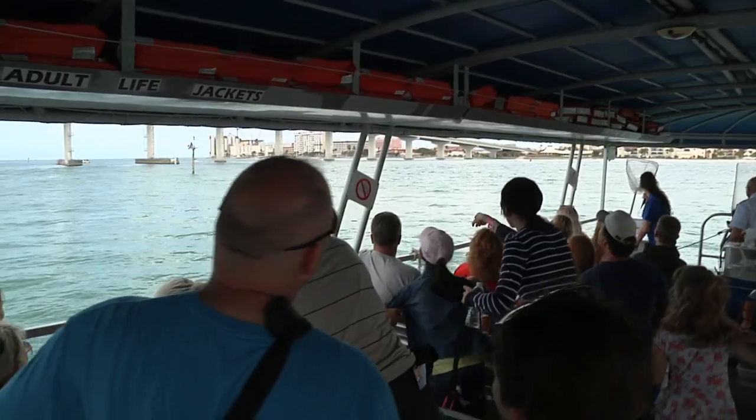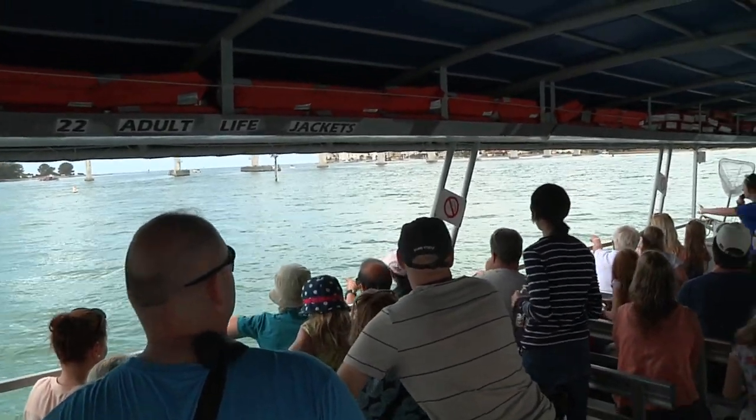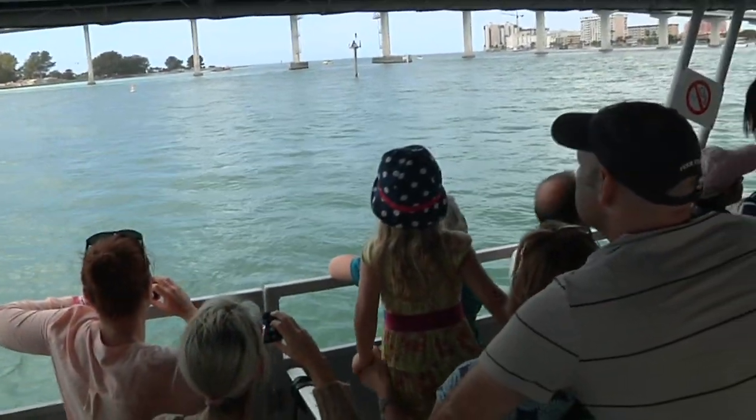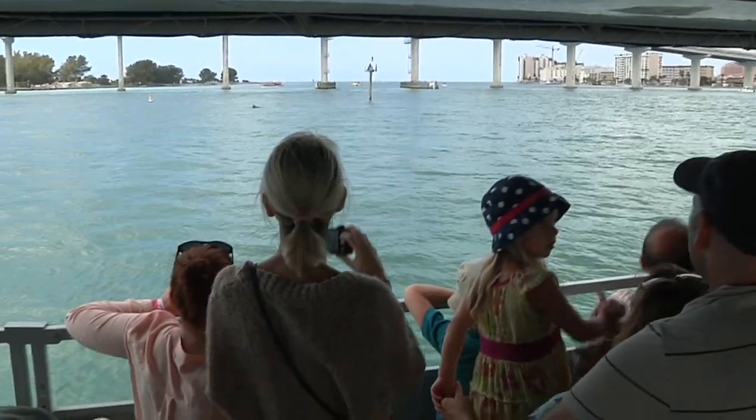There's a dolphin right here. Let's see. I'll take a look. There it is. And between us and this piling, now this is pretty special because these animals are wild. There's no guarantee we'll see them. In fact, we don't see them on every trip. There it is.